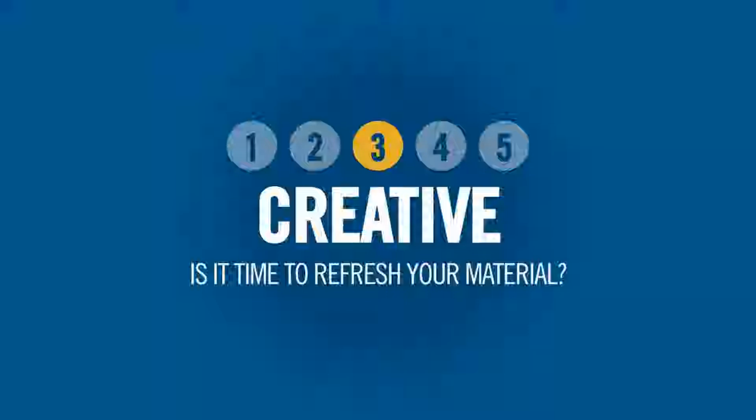So, creative. Is it time to refresh your material? Karen and I attend a few different conferences throughout the year. One of the things that we heard a lot of at a conference we went to late last year was that people were looking to refresh their material. They felt like the marketing pieces they were sending out looked the same year after year. And like Karen had mentioned earlier, maybe the donations were up, but the donors were going down. So they understand that they need to try to get to those non-donors or those new members. So they were looking for a way to refresh the material. We have a few tips on these next few slides about how you can do that.